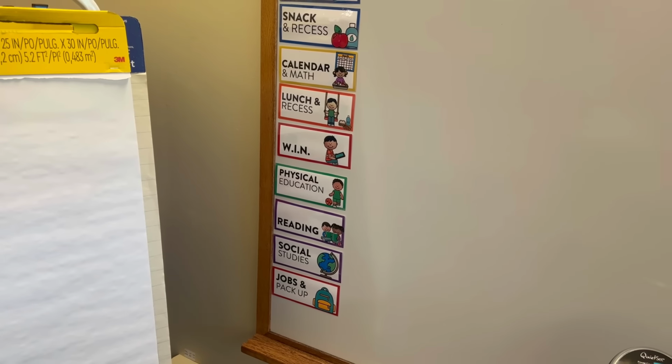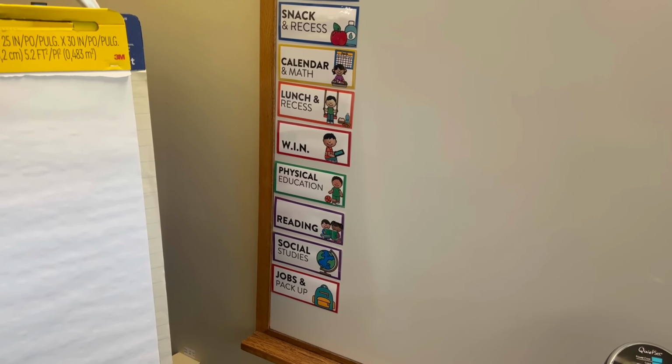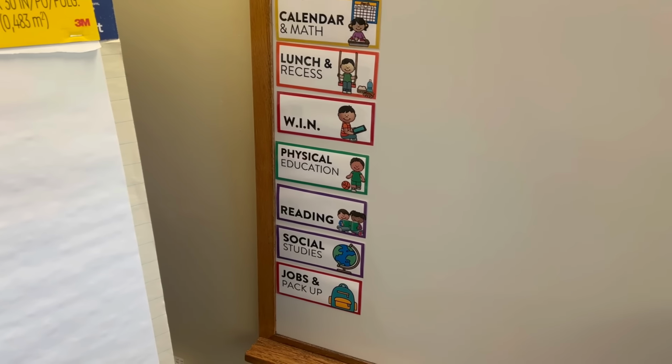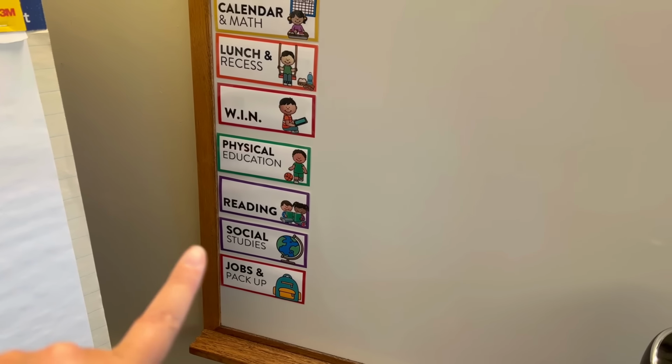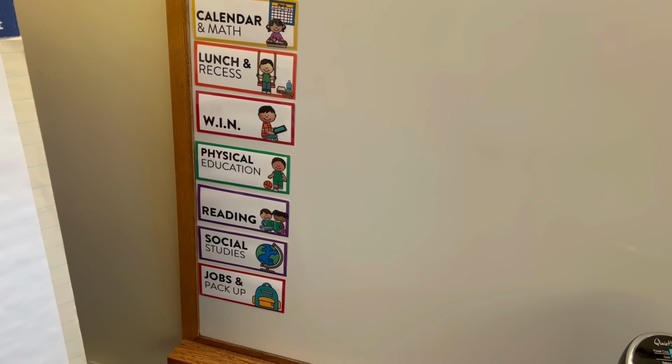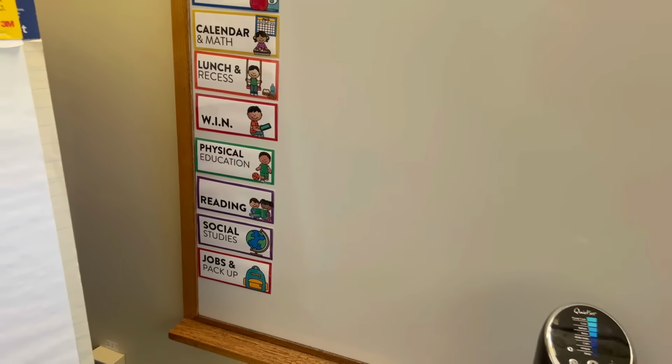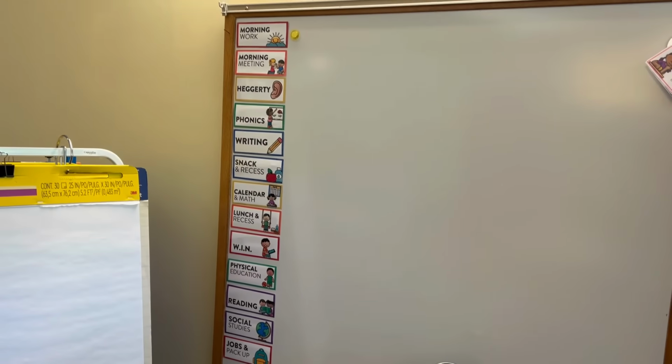and our reading block is where we will have a read aloud, and we talk about vocabulary, comprehension, and all that. And then we go into our literacy centers, which I have a whole video about. And then it's either social studies or science, depending on the day or the month, like whatever unit we are in, and then jobs and pack up. So that is what our schedule will look like.